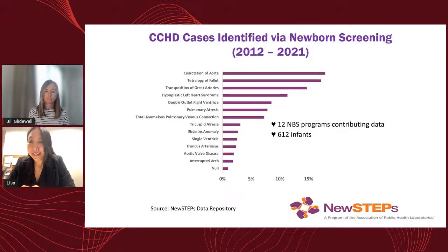So NewSTEPs does have a national data repository, and these are some of the cases that we know have been identified through newborn screening using pulse oximetry between 2012 and 2021. So 12 states reported or contributed data to this, and it includes 612 infants with a variety of critical congenital heart defects. So this is really great. However, only 12 states are reporting because this is voluntary, and some of the states have barriers to reporting, and some of the states, as Jill mentioned, don't collect CCHD screening data.